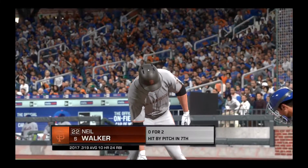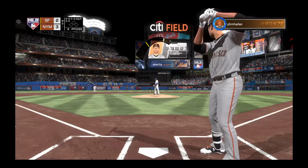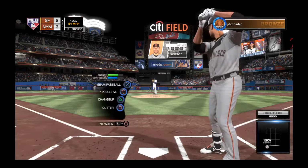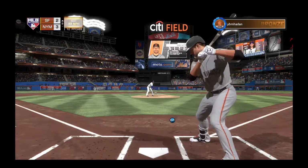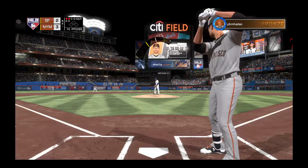Ready now, Neil Walker. He comes into this at-bat 0 for 2 with the hit by pitch. Number 22, Neil Walker. Here we go with inning number 9 as the first pitch misses for ball 1. Into his windup, here comes the 1-0. And there's a pitch that just misses the inside corner. Well, he's got a nice count, 2-0.